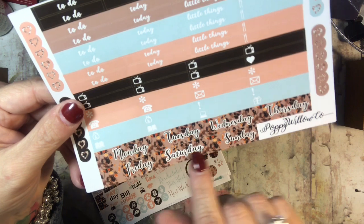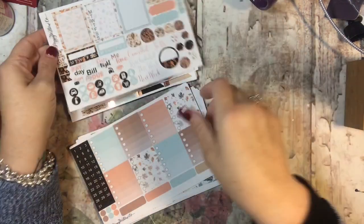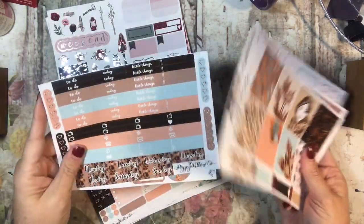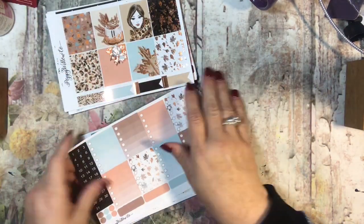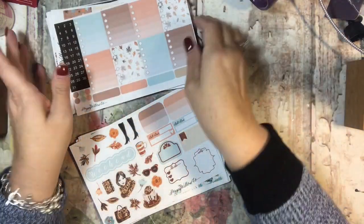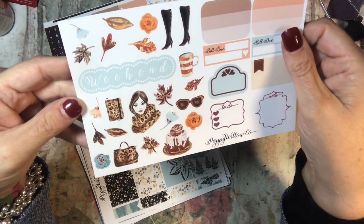Look at this with the cute leopard print. This is so cute. This one doesn't seem to have as much foiling as some of the others. Now, this one and this one are definitely foiled to the hilt. But I think that this might be a kit that she had from last year. I could be wrong. I kind of remember it though, and it seems like maybe that's why there's not as much foiling, because she's gone to a little more foiling, including the foil of the day stickers, or the date stickers. Those aren't foiled in this kit, but they're still equally as beautiful. And look at this. Oh my goodness. I just love all of those decorative stickers.